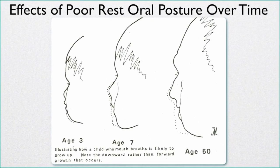Here then is another thing. This is from John Mew, a depiction of what happens to the face starting at age 3. You can see what the face ought to be with a totally vertical forehead, as our foreheads should all be, and the face growing normally forward. By age 7, if the child has altered rest oral posture, you can see the chin falling back, the face lengthening, and even the tip of the nose below the nasal bone, which is stable, will tend to fall back. Kids with profiles at age 7 like this are common all over the industrialized countries.